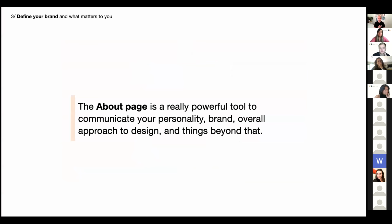The about page is a really powerful tool to communicate your personality brand. An about page displays a lot of self-awareness and a sense of familiarity. And I have quickly glanced at a designer's about page before jumping into an interview with them so that I have a quick idea of who they are and I get some ideas for a quick icebreaker or some small talk with them. I've had a designer interview with me and she had mentioned on her about page that she had designed the swimming costumes for Team USA, and that stuck with me.